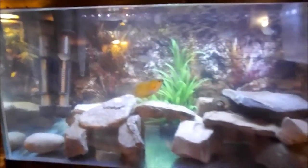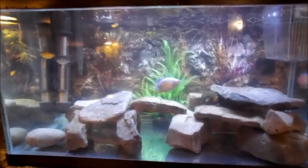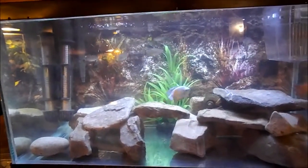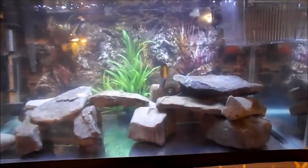So in this tank I have a AquaClear 30 on the 15-gallon tank. I love those AquaClear filters. They're absolutely silent. Keep the water sparkling.